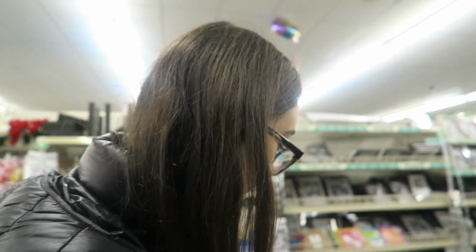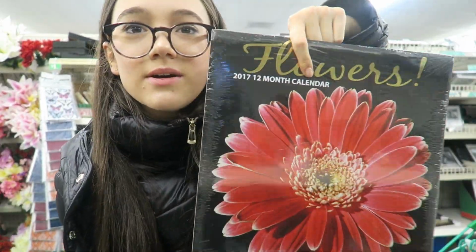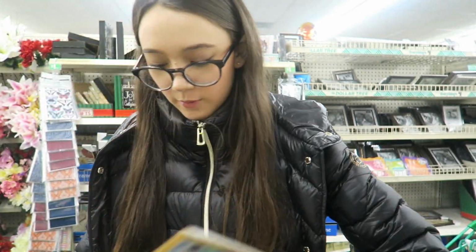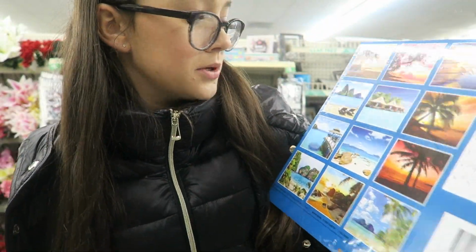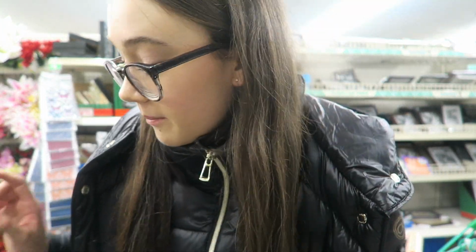I hate hiccups. But anywho, calendars is the first one. They have so many, and honestly, I love to give these to my friends and my family because they actually have really pretty photos. Like, there's a flower one. There's all these beaches. Okay, that looks like the Bahamas or something, but very pretty. They're such great calendars, and they're only a dollar. Excuse me, if I hiccup one more time, which I'm sure I will, but super annoying. But calendars, definitely ideal.